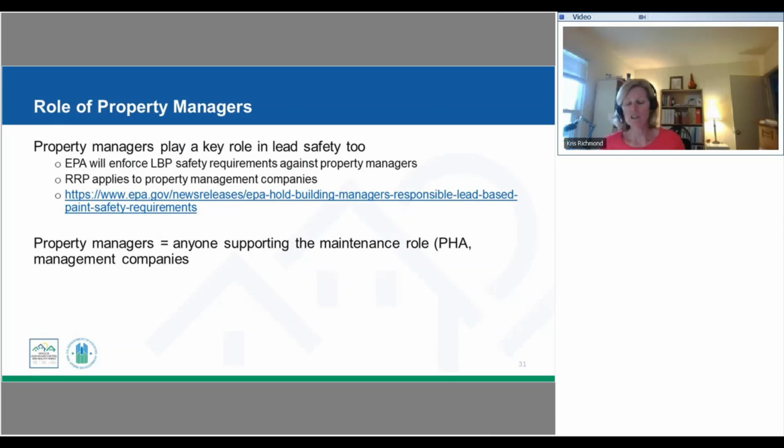Right, so in 2021, the EPA announced its intent to improve compliance and strengthen enforcement of the RRP rule, the renovation, repair, and painting rule, as it applies to property management firms and companies that offer, or claim to perform, regulated renovations without certification from EPA and RRP. So they're really cracking down on these property management companies, wanting to make sure that they are performing work with certified workers and certified firms who have been trained in RRP.